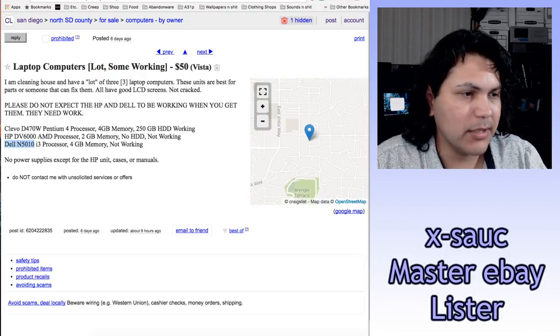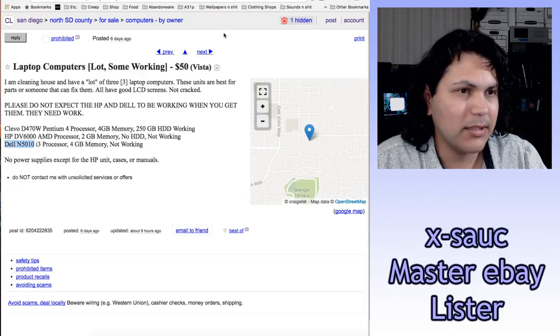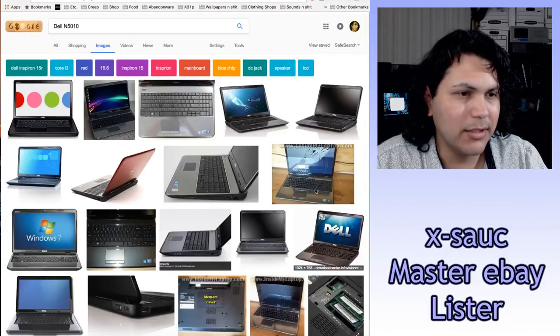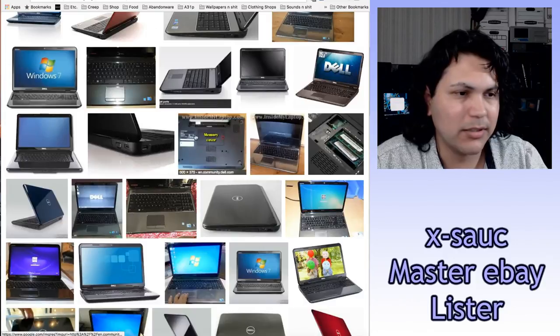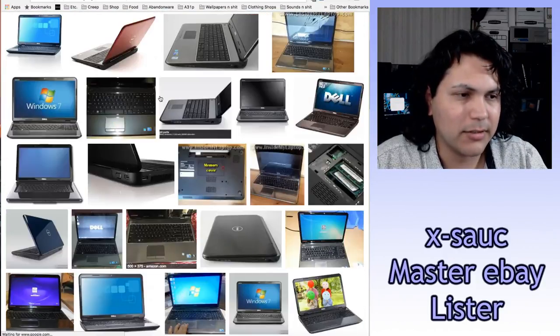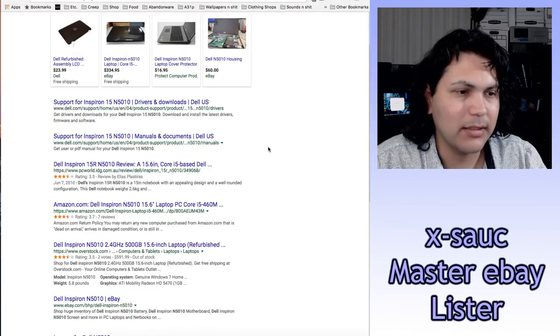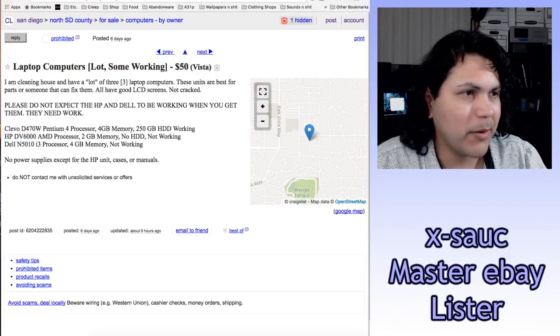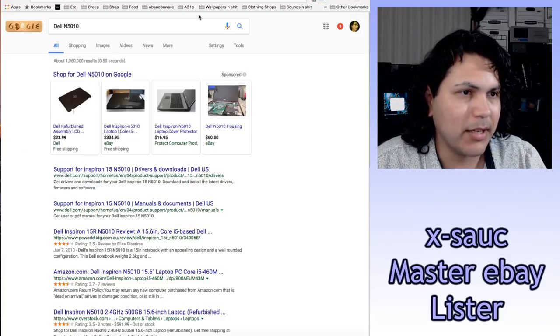I wonder what this Dell is. Let's see. Is there anything good? I think we've got a few of these at my work, so, nope. What is this? Oh, that's a first gen i3. Nah, even if I bought that, I wouldn't be able to make any money off of that.